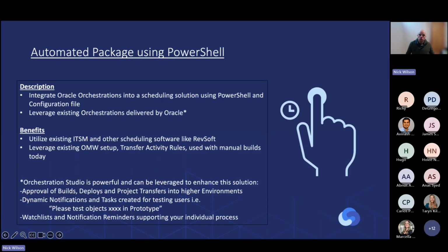So our solution today that we're going to dive into is how we can use this automated package build orchestration using a very simple configuration XML and PowerShell.